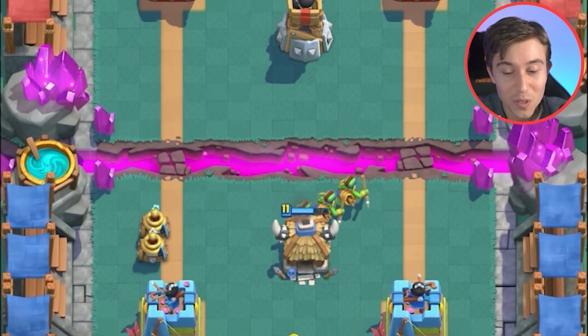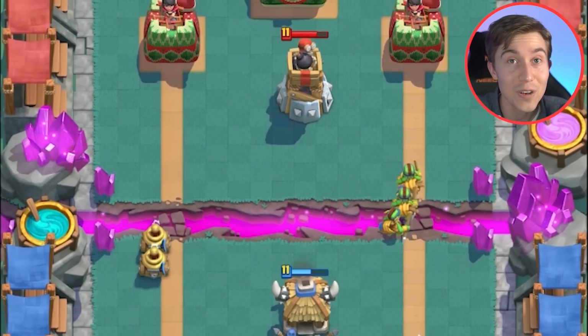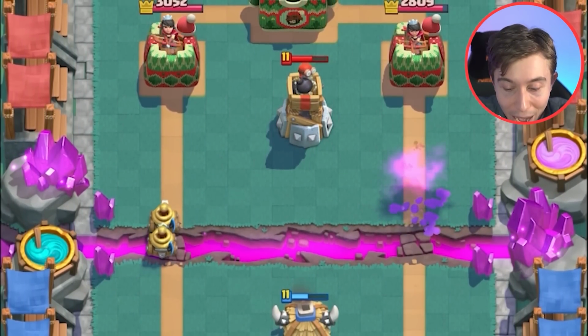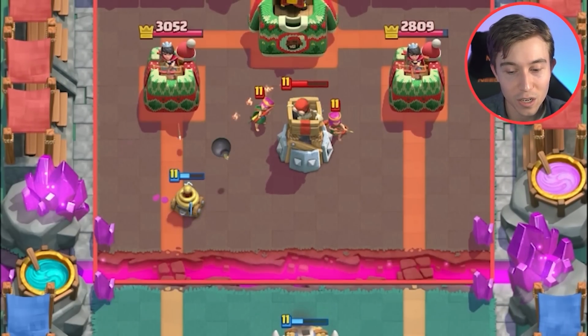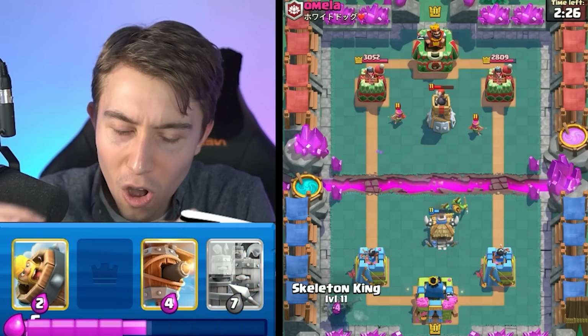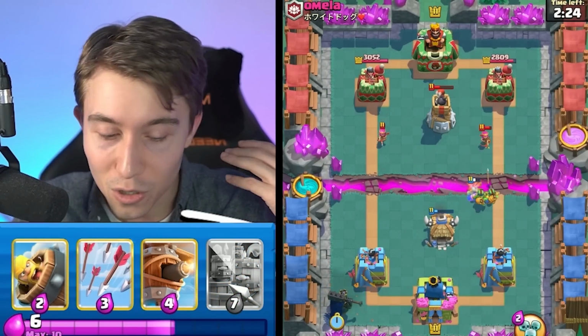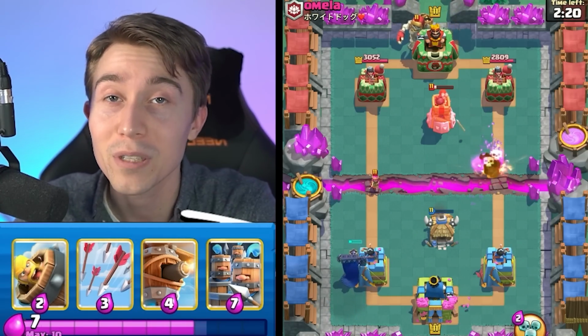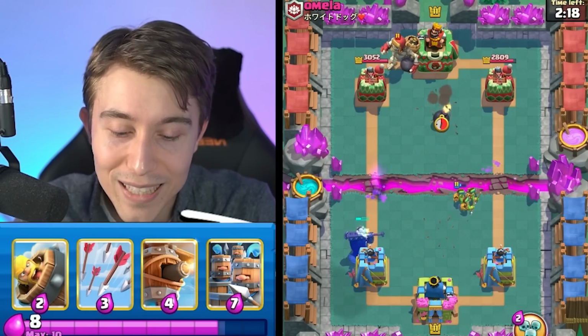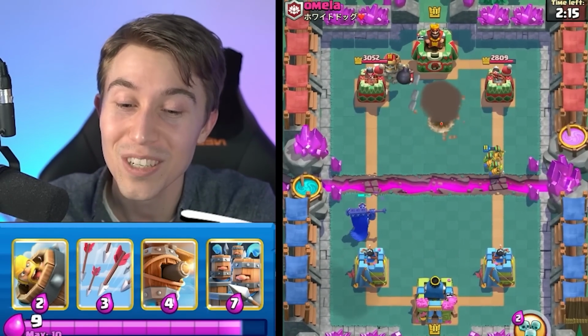Bomb Tower is one of those cards that a lot of people complain about, and they're like, oh, I have no counter to Bomb Tower. There's no way to win. But if you're able to snipe it with your Fly Machine or get the Fly Machine to bypass your opponent's units and then go lock onto the tower, you can still win. Also, you're able to use your Spear Goblin Hut, your Zappies, your Recruits to bait out your opponent's Bomb Tower, so then they don't have the Bomb Tower in cycle for your Royal Hogs. So that's how we play this matchup. We'll show you guys the secret to success.